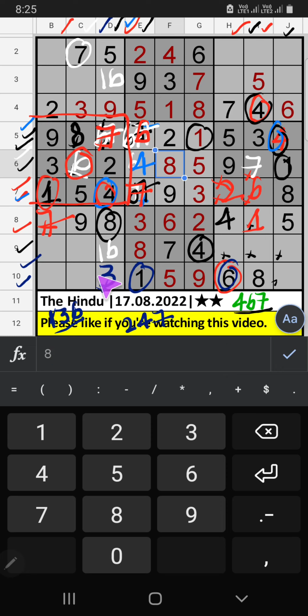10th row, 3 numbers are remaining, 2, 4, 7. 9th grid, we already have 4. So 4 can't come in the cell. 4 will come in one of the two cells. We will confirm later. Seventh grid, we already have 7. So 7 can't come in these cells. Then 7 is confirmed here.